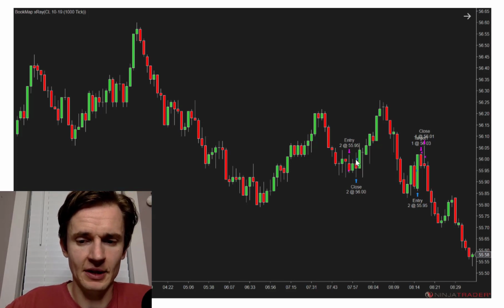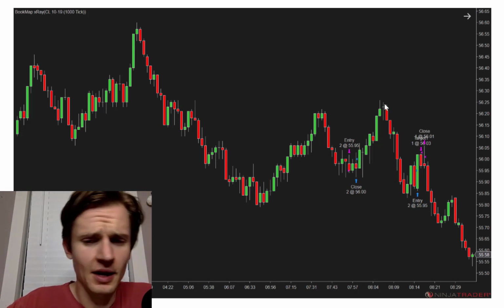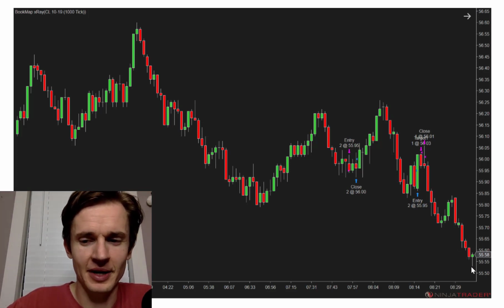But as it was, I figured out pretty quickly that it wasn't looking good for me, so I got out with a 5-tick loss, and then price moves up. And then I missed this good move down here. I also missed this really good move down here. I think that went quite a ways.